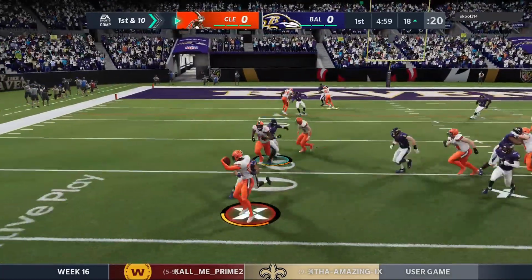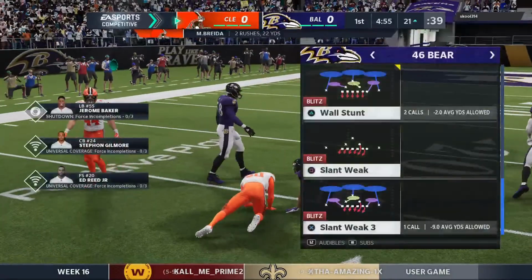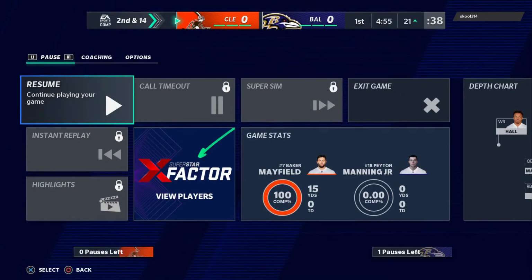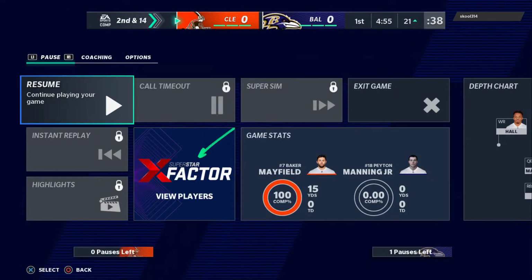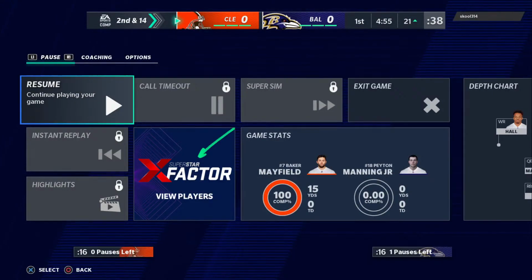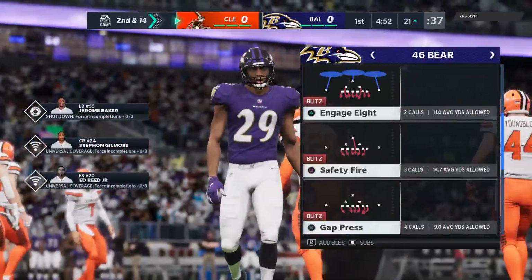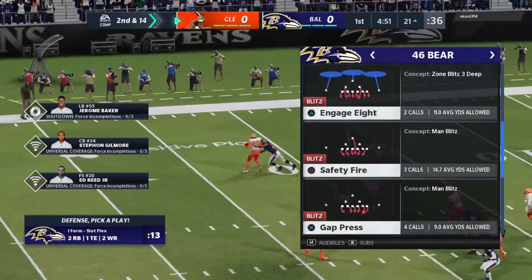On first down, here's Breida. And he'll wind up losing yardage here back at the 21-yard line. Marquise Blair on the tackle. Brought down back at the 21-yard line.